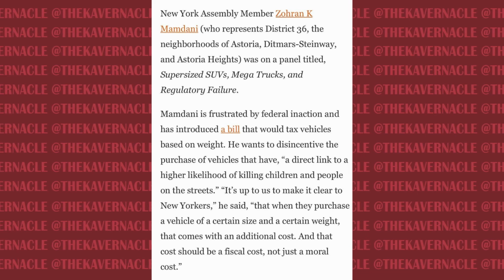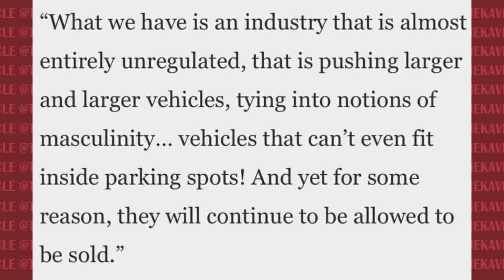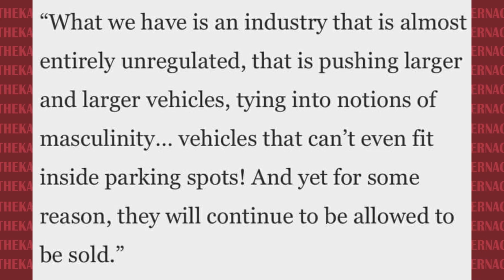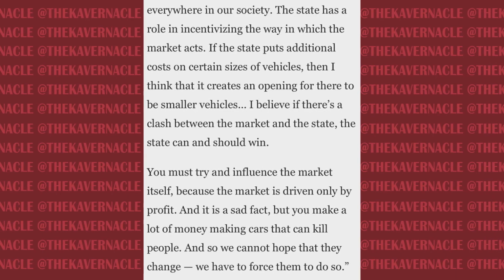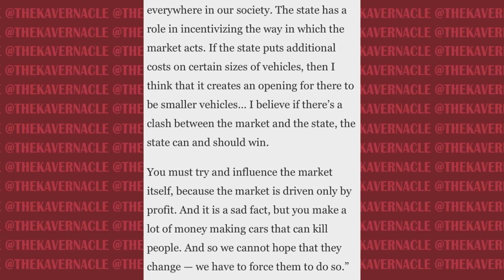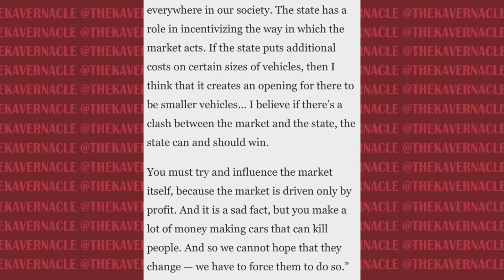It's up to us to make it clear to New Yorkers when they purchase a vehicle of a certain size and a certain weight that it comes with an additional cost, and that cost should be a fiscal cost, not just a moral cost. He goes on to say, what we have is an industry that is almost entirely unregulated, that is pushing larger and larger vehicles, tying into the notions of masculinity. Vehicles that can't even fit inside parking spots, and yet for some reason, they will continue to be allowed to be sold. The state has a role in incentivizing the way in which the market acts. If the state puts additional costs on certain sizes of vehicles, then I think it creates an opening for there to be smaller vehicles. I believe if there's a clash between the market and the state, the state can and should win. You must try and influence the market itself because the market is driven only by profit, and it is a sad fact that you can make a lot of money making cars that kill people.